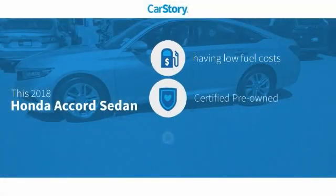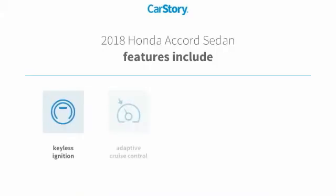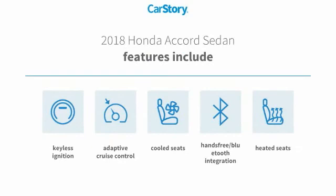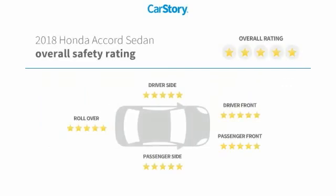Car Story research indicates this vehicle as having low monthly fuel costs, certified pre-owned, and loaded with features. Features also include heated seats, keyless ignition, adaptive cruise control, hands-free Bluetooth integration, cooled seats, and has been listed as an IIHS top safety pick with these ratings.